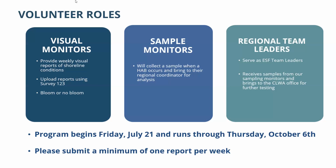They're also going to be receiving samples from those that are sampling this year, and they're responsible for getting those samples to our office in downtown Canandaigua at 144 Mill Street, and then we will either send it to SUNY ESF or bring it to the Finger Lakes Institute. So a little bit about our program. We're scheduled to start on Friday, July 21st, and the program is going to run through Thursday, October 6th. So that's about an 11-week time frame.